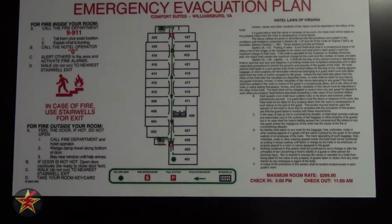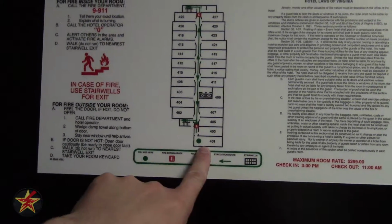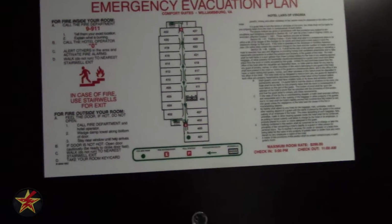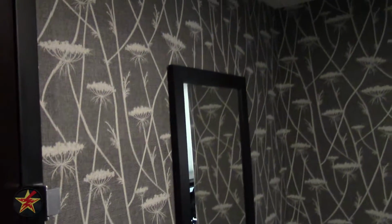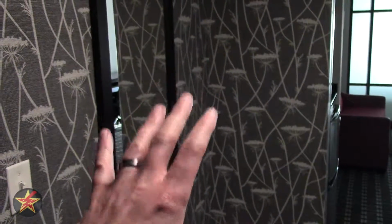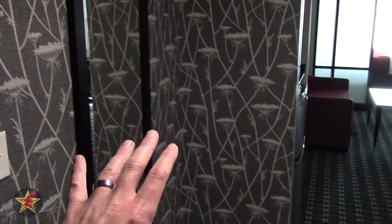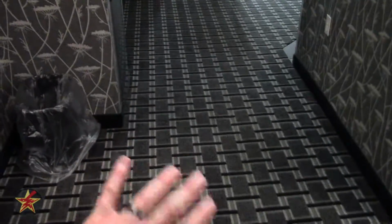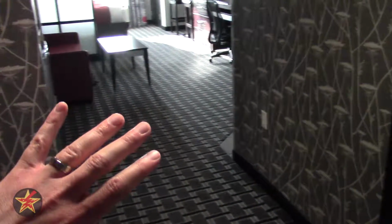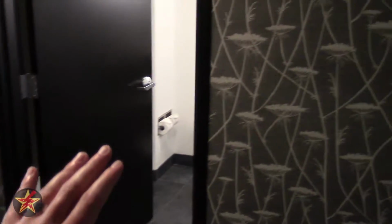This is a walkthrough and review of room 401 at Comfort Suites Inn in Williamsburg, Virginia. So coming directly to the right of the door, you have a full-length mirror and what I can only describe as extraordinarily loud wallpaper and carpeting. Although the carpeting and wallpaper look very new, it just kind of throws back to an earlier, simpler time.